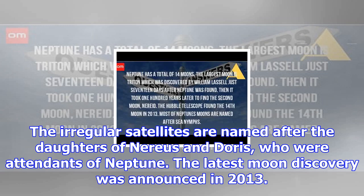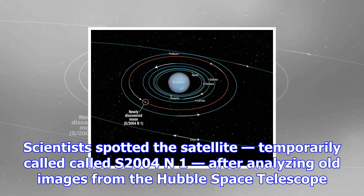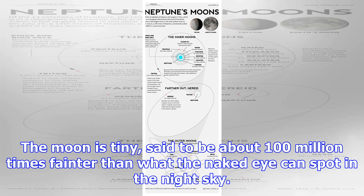Moons of this planet are named for Greek or Roman mythological characters with links to Neptune, Poseidon, or the ocean, according to International Astronomical Union guidelines. The irregular satellites are named after the daughters of Nereus and Doris, who were attendants of Neptune.